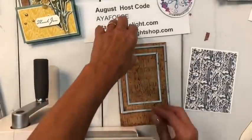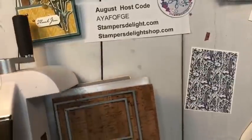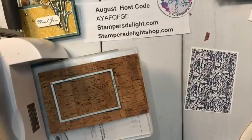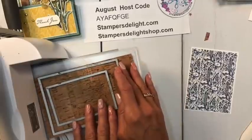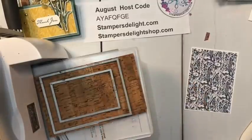Okay, so I'm going to bring this in, and I am going to lay it down. I know some people do the dies face up. I also do it that way sometimes, but because I don't want this to move, I am going to take this piece off here. There's a piece stuck in here. I am going to do it this way first. Okay, so I'm just laying that right here to make a picture frame.